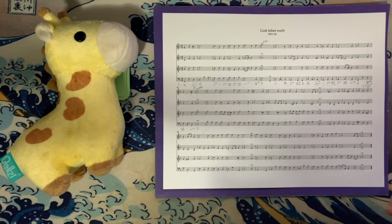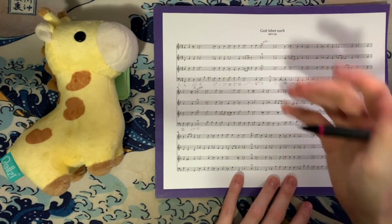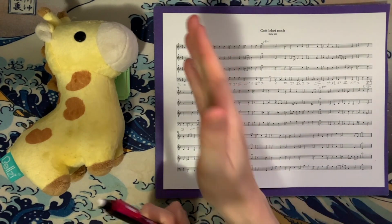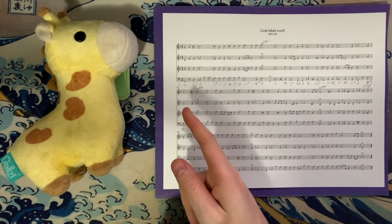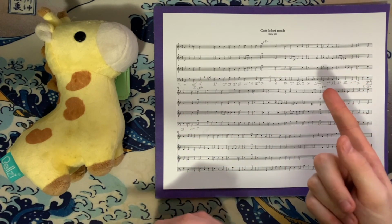So our next phrase ends in the key of D minor with a perfect authentic cadence, but starts in the key of F major. So we have a mid-phrase modulation. That's what I've been calling it, where the phrase starts in a new key from the previous phrase, or the previous key that we were in, and ends in an entirely different key than that.